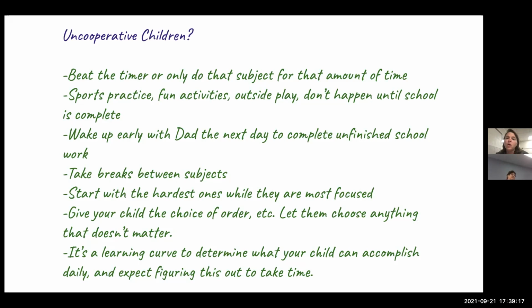Or you could set a timer and say, we're only doing 20 minutes worth of whatever this is. It could be math. We're just going to work on this math worksheet for 20 minutes. Whatever we don't accomplish, we're just going to let it go. And maybe you do it again for 20 minutes the next day, or maybe you just move on to the next worksheet, whatever it is that you have decided is the most important. Giving kids a time limitation is a legitimate strategy. And then you could also say sports practice, fun activities, and outside play don't happen until it's complete.